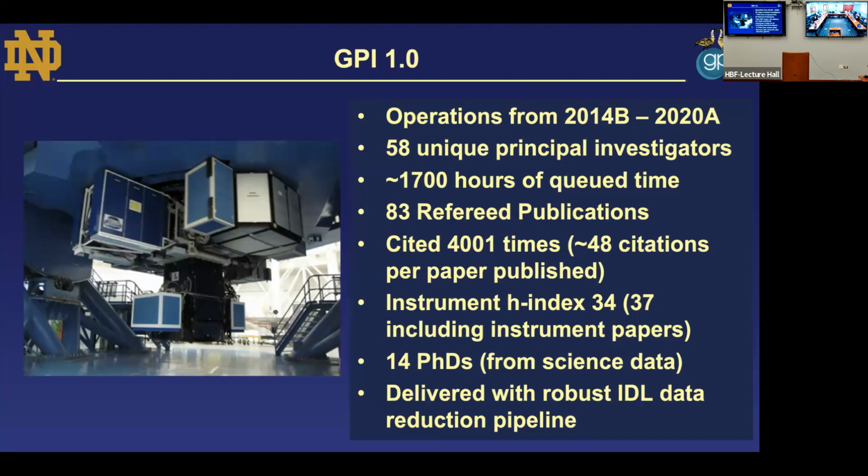There were 1,700 hours of awarded queue time to GPI. This has resulted in 53 refereed publications. GPI has been cited more than 4,000 times. I'm very happy to say more than 4,000 since it's now 4,001. And that results in about 48 citations per published paper. Now, those refereed publications are just the science refereed publications.